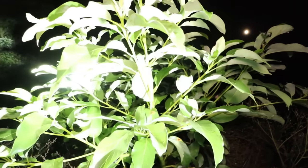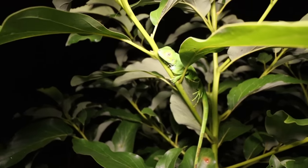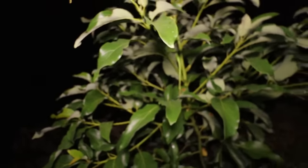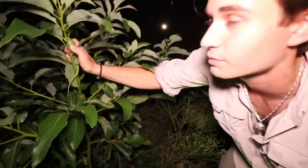Look at him. He perfectly blends in. It's a little bright, yeah? Oh, look at that. My goodness. Look at him. I know. Look, he just perfectly blends in with the tree right now. You could barely even notice him in the trees. But I'm going to come right over here right now. Look, he doesn't even notice me. And I'm just going to go one, two. Just pick him up.